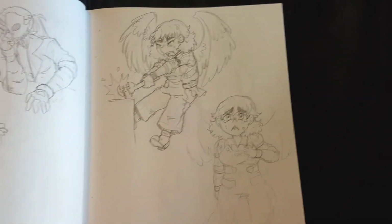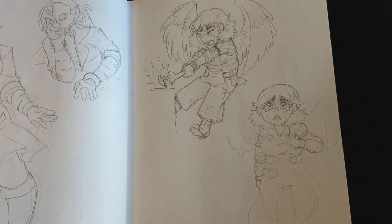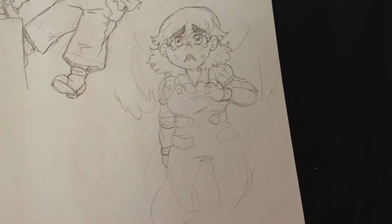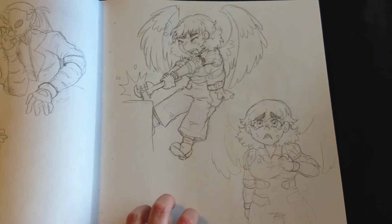I drew some chibi Tianas. Somebody really wanted me to draw her banging on something with her wrench. So I drew that. And then I started to draw a sad, crying Tiana chibi, but obviously I gave up after the face.